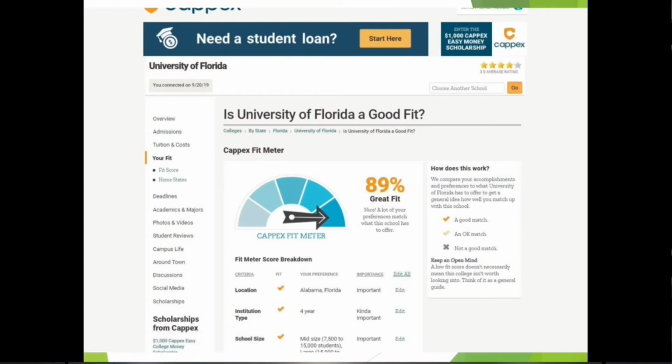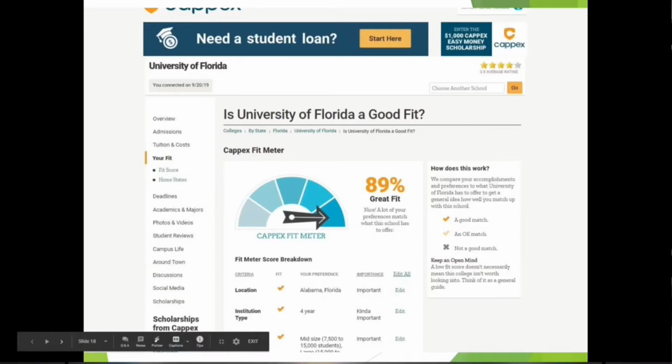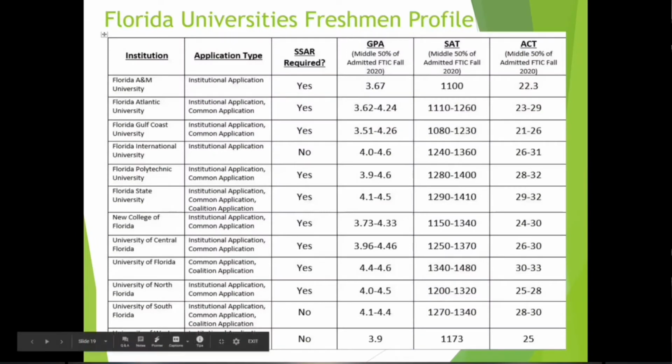So looking at a school's fit, if it has the environment, the campus life of things that you're interested in, that's also something to consider as you're looking at your schools. And then as you can see here are the Florida University freshman profiles for the 12 universities. And this is based off of their incoming first time in college freshmen from this school year.